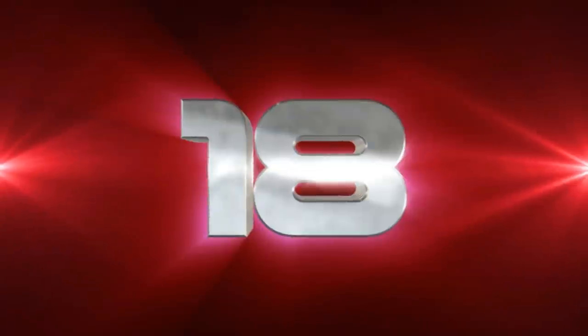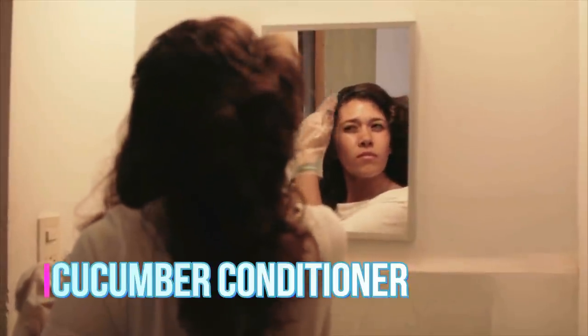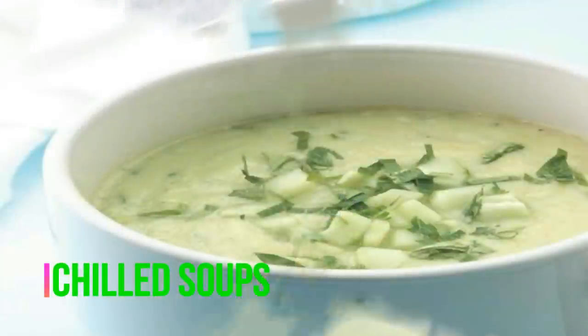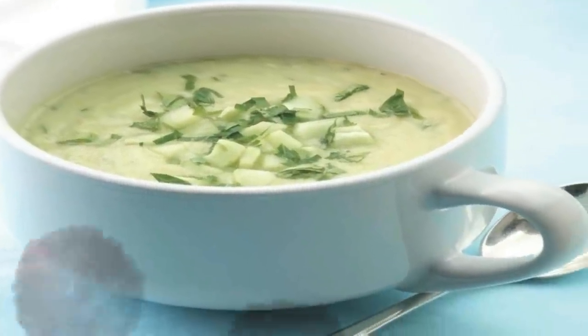Number 18. Cucumber conditioner. Cucumber juice can be used as a hair conditioner to make hair frizz-free and more manageable. Just apply a small quantity of cucumber juice and then rinse off with cold water. Number 19. Make chilled cucumber soups. Because of their high water content, cucumbers make a great low-calorie, fresh-tasting base for chilled soups.